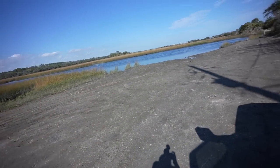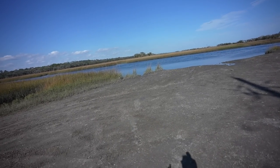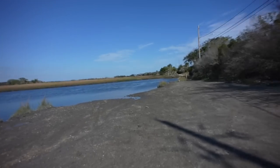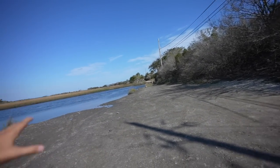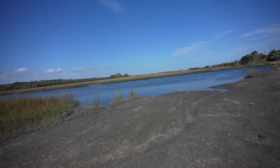So if you guys remember a couple videos ago, I went to this spot for the first time. I literally found it on Google Maps, and we found that it's underwater over there right now, but there were these rocks, and we flipped them over and found little mud crabs. Then we kayaked all that way and tried to fish all these pilings, and I don't think I caught anything.